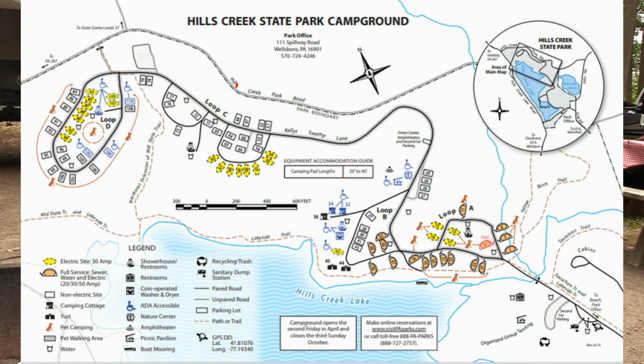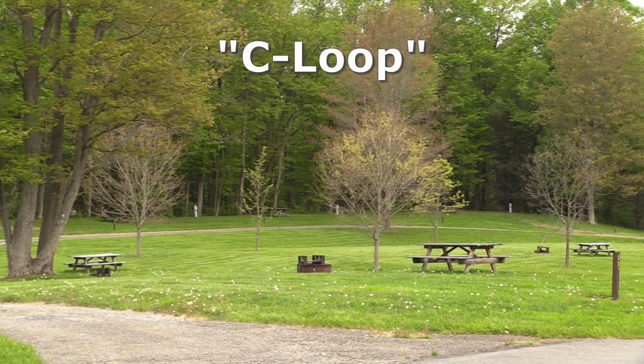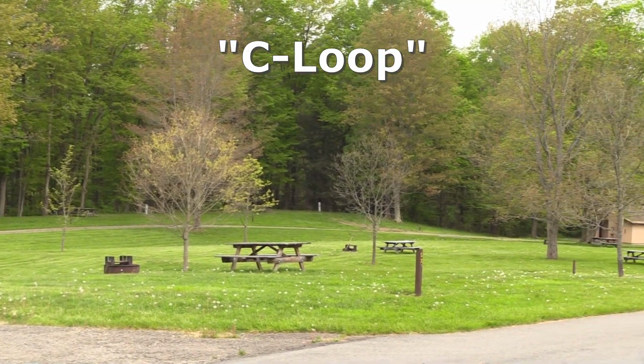Yes, and then loop C and D, if you want to just kind of get away and have nice quiet areas, we would go up there. But you are further away from the water up in C and D.